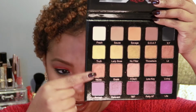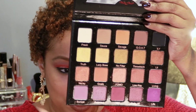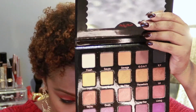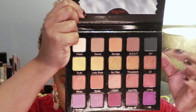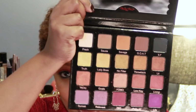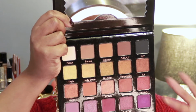I love fiery red oranges or fiery golds. I love it. And even these purples are nice. These two purple shimmers. I do think that you could have one more deepening shade that would not be a black, and I would be happier. I am not a person that needs a black or a shade like this in a palette. Y'all can miss me with all of that. I do not care. I think you have one, you probably have enough.